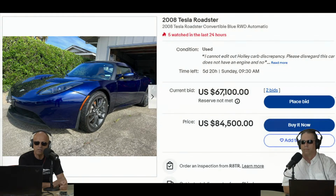It needs a battery, and so typically what people do when they're selling brick Roadsters, they will deduct $30,000 from the current market price, which puts a brick Roadster into the $60,000, maybe $70,000 range. So this one at 84.5 on the surface seems high, but you know what? If you look at the mileage on this thing, and I just talked to the owner about 20 minutes ago, he confirms that it's got 1,488 miles on the odometer, original.